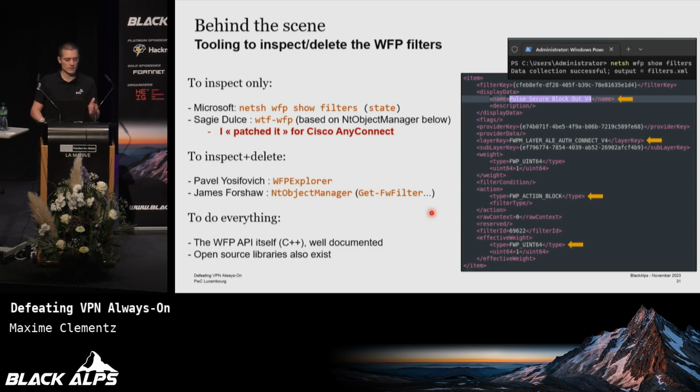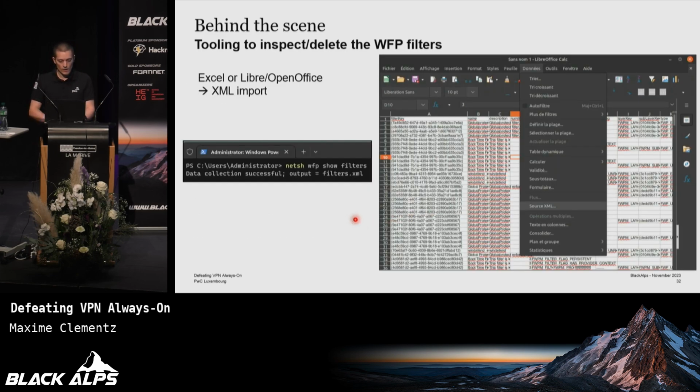And for the rest, well, WFP is an API, so you can implement anything you want. You can add some filters, you can remove them, you can inspect them if you know the C++ API. It's well documented. It's a bit complex, but everything is documented. Just one little trick.